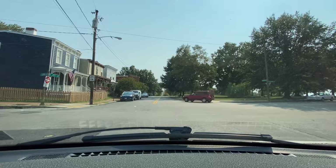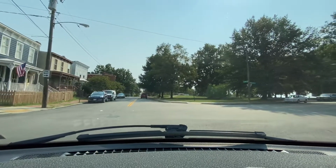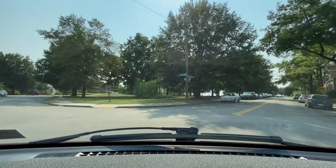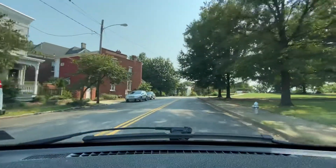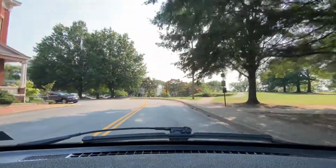I could make a right. I'm gonna go straight. No. I'm gonna go right. Go left. That's Jefferson Park right here in front of us. I'm gonna go left. Then we get back down to the border, and then we can go down deeper.